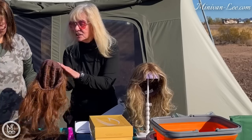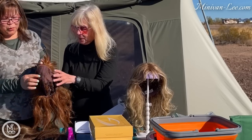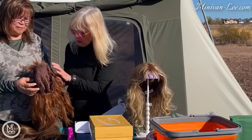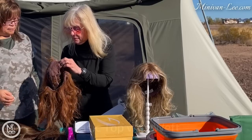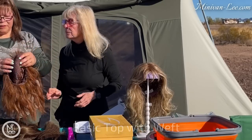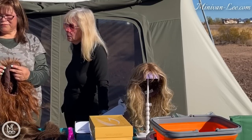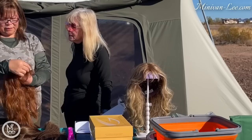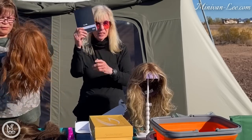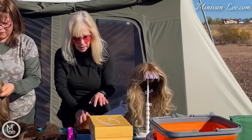Now, okay, Cindy, what kind of a cap is this? Basic. This is a basic cap with weft. See how there's little cuts in there? So it's basic with weft, and no lace front. Usually if you buy them with bangs, a lot of them won't have the silk top. And this one came with bangs? This one came with bangs, and she kept them really nice. It still has all the information on it.